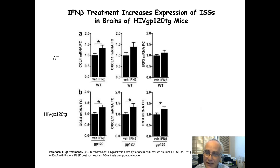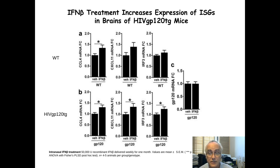And then there is another factor that's important for having the interferon response activated and keeping it going, IRF3, which was not as responsive in the wild type as it was in the presence of the GP120 that causes the neurotoxicity. Interestingly, however, the GP120 did not budge due to the interferon beta. The expression of the viral protein itself did not change, which is not so surprising because it's not driven by a viral promoter. In this model it's driven by a host cell promoter. So we also know from this that whatever effect we see is not because of the expression of GP120.